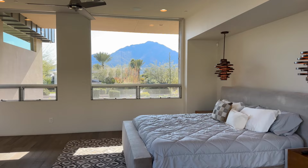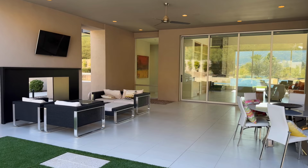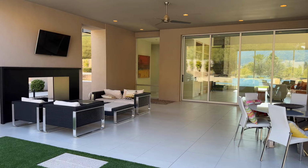Welcome to 5720 East Joshua Tree Lane. This home sits on a beautiful 1 acre lot. It has 5 bedrooms, 6 bathrooms, with an attached guest unit connected via the 4-car garage. You've got just under 6,300 square feet of interior living space, an oversized patio in the back for entertainment, and endless natural light thanks to the large windows throughout.